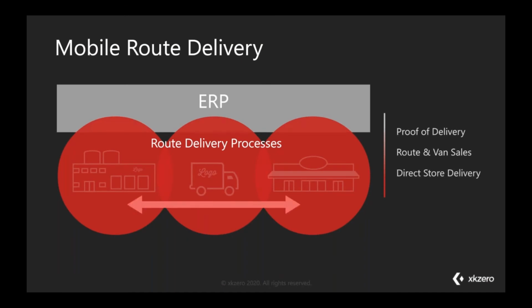Direct store delivery, or DSD as it's referred to in the grocery industry, may also be referred to by some people as mobile route delivery or route selling. But by whatever name, what we're referring to are technologies and operational processes that are heavily ERP system dependent. These are processes that include things like truck loading and route planning, physical delivery of product, as well as load and route reconciliation, payment acceptance, and so on. By mastering all of these processes, a company can improve the effectiveness of operations, grow sales, and have more satisfied and profitable customers. We think that's a good thing.